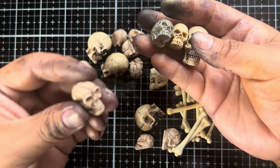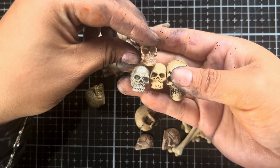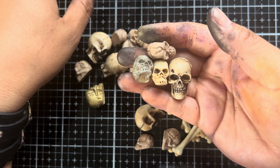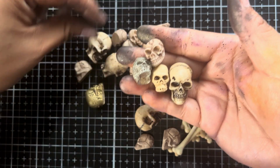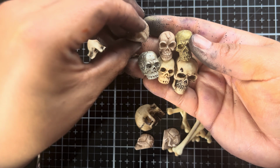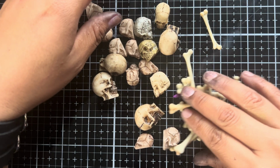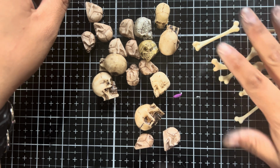And then we have this year's skulls. These are very, very interesting. And all I can say is that these look so cool in a crypt. I've had this idea of doing a crypt for a while, and I was just imagining a wall stuffed full of skulls, and having all these different shapes and sizes is definitely going to help with that vision. So we're going to be grunting these up a bit, and then I'll do the same thing to the bones.